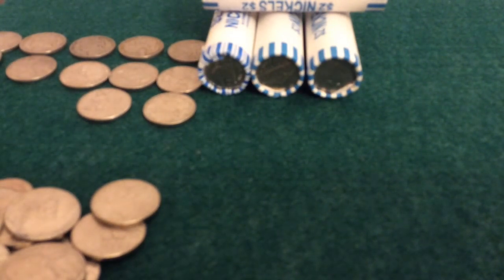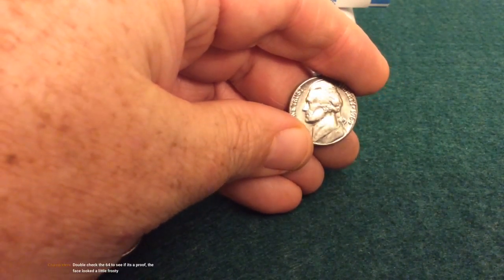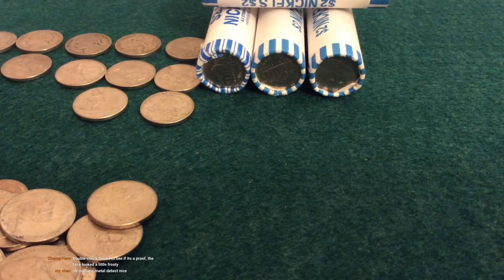But at any rate, I wonder if that one was approved. He was asking about the 64. Yeah, that one is really nice. I didn't see any mint mark on that one, but it is really nice. So I'm not sure, but that's definitely a keeper there, and probably one that I'll mount on a card. It's very shiny and nice.